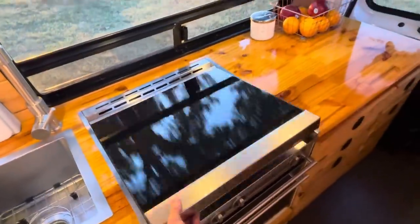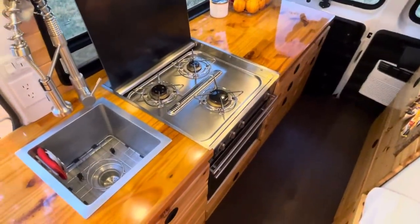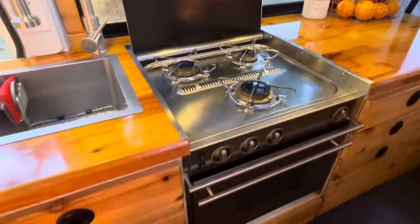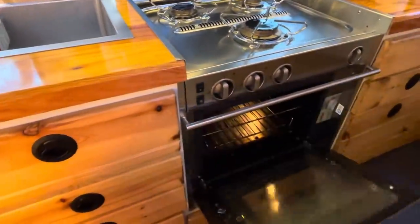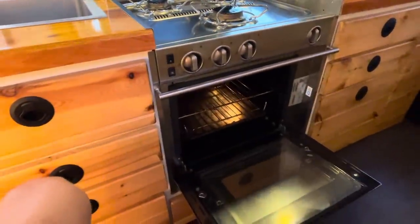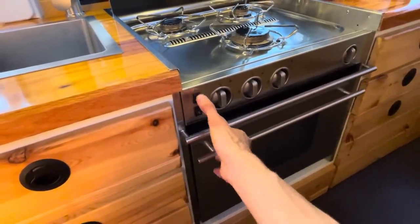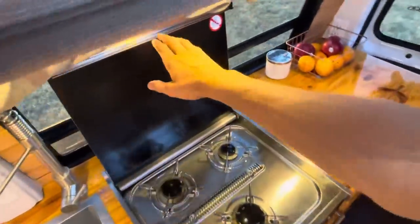Here's the stove. This is a Dometic stove, which is an excellent brand. I've had no trouble out of this oven the whole time I've had it. It does have a light, which is pretty cool. I thought that was nifty of them to add. Cooked a lot of stuff in there. I've baked cakes, cooked chicken, you name it.